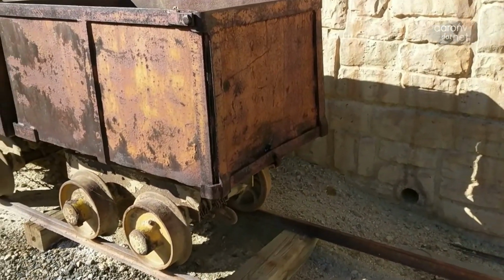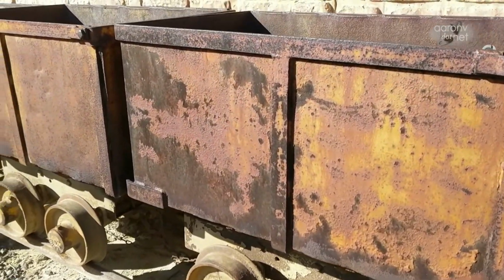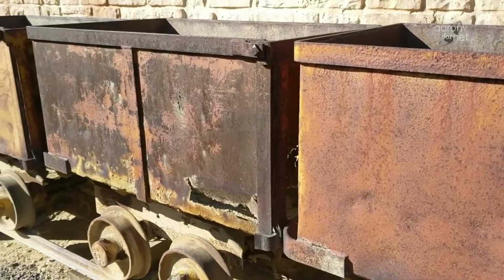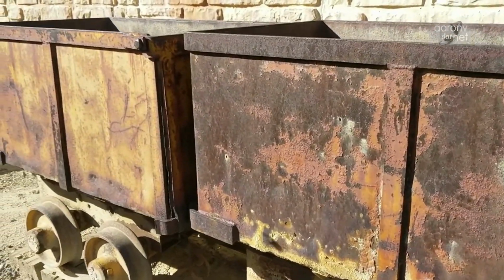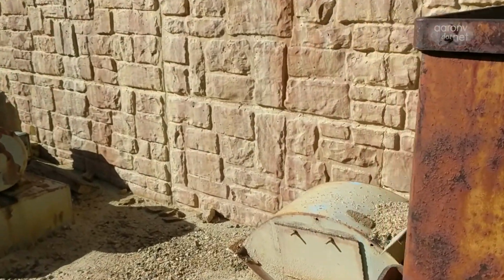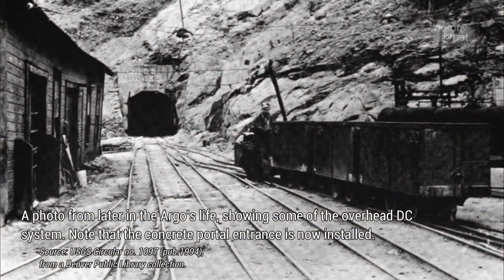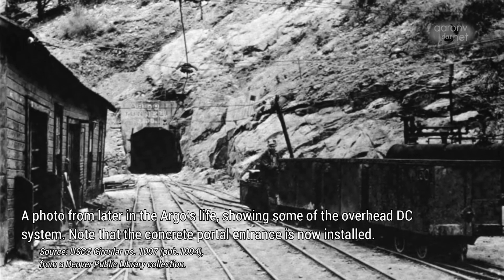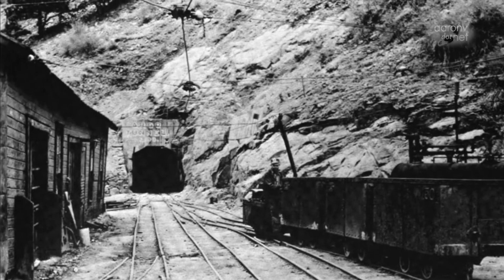The Goodman locomotives used after the initial electrification were later upgraded to 7-ton Westinghouse locomotives, capable of pulling ore trains that range from 20 to 45 boxcars in length. These continued to use the Argo Tunnel's 500-volt DC system, which was also tapped to power hoists and ventilation fans at some of the connected mines.